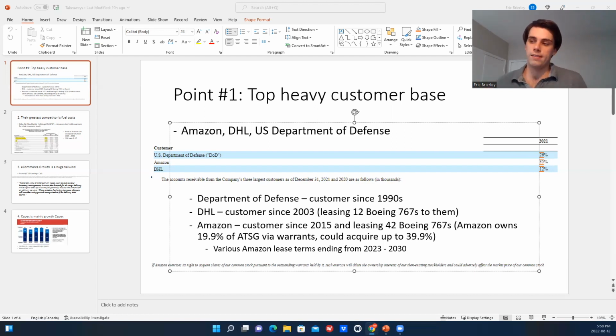Or the negative way is Amazon doesn't really care about the long-term potential and they're really just doing this because they can, because they're such a powerful customer. In order for ATSG to convince Amazon to lease their aircraft specifically and sign the contracts with them, rather than other companies, or even use their own version of this, which I believe is called Prime Air, Amazon's own logistics network that involves airplanes and shipping cargo around the world, maybe they're just doing this because they have the ability to.